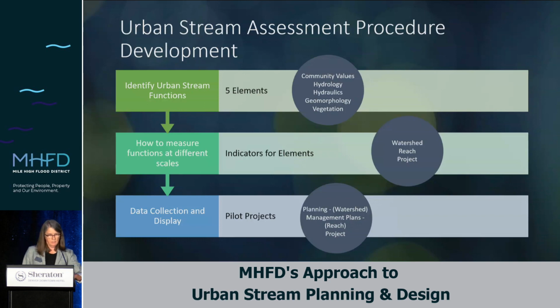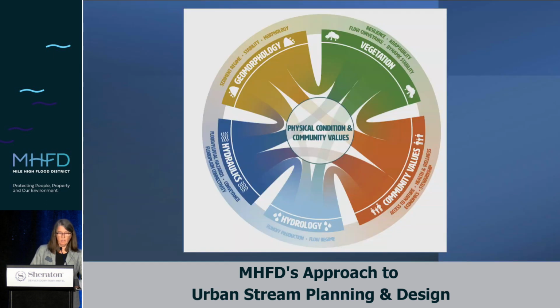So the urban stream assessment protocol right now, we've identified what functional aspects we're considering, and those are the 5 elements: community values, hydrology, hydraulics, geomorphology, vegetation. We've come up with indicators for the elements, and I'll show you those. And we're currently in the process of doing pilot projects, and I'll go through one of those as well. But the USAP is pulling together, and as Laura alluded to earlier as well, we're including data eventually into the Confluence program.